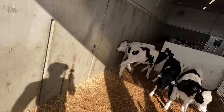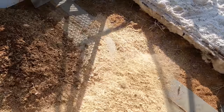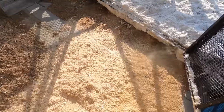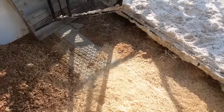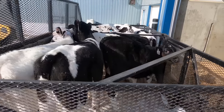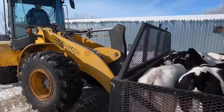Sweet. One thing we'll do when we're loading these calves into the crate is just push some shavings over the concrete, because they're really scared to go on the concrete. So if we kind of trick them, make them think they're still walking on their beds, they go a lot easier up into the thing. And that's the second side of the calf barn moved out.